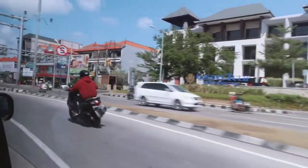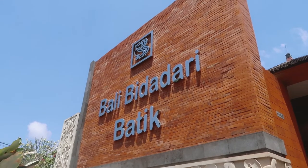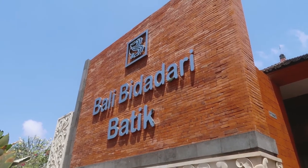Oh really? We arrived at our first stop, Bidadari. Bidadari, is that how you say it? Bidadari Batik, which is obviously where they do batik paintings and things. Just come to check it out.